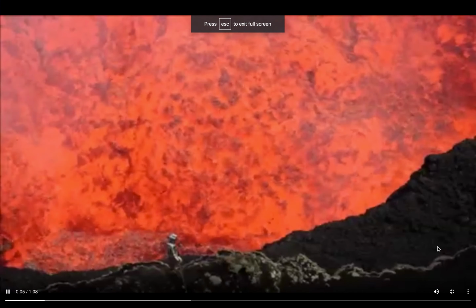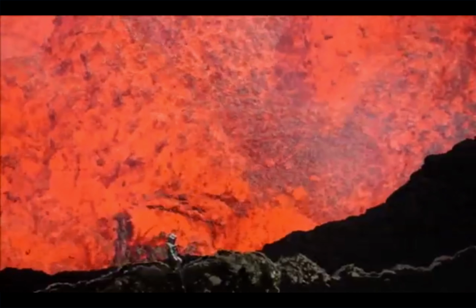The bottom of Maroon Volcano is one of the most spectacular places in the world.